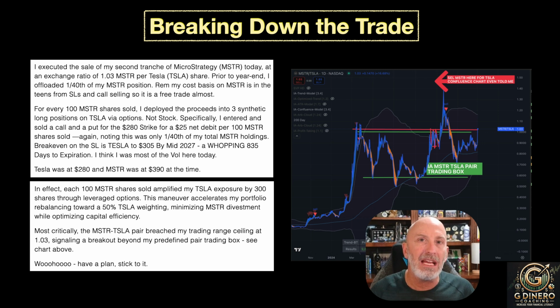So he gained this entire position to begin with by doing synthetic longs on MicroStrategy. He did them at the rock bottom of the 2022 market, went ahead and exercised those into shares back near the end of last year, or maybe the beginning. I think it was the beginning of 2025 when he actually exercised those into shares. Now he turned around and sold those shares today and entered into a synthetic long on Tesla.